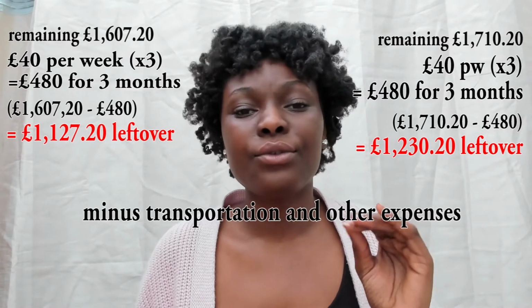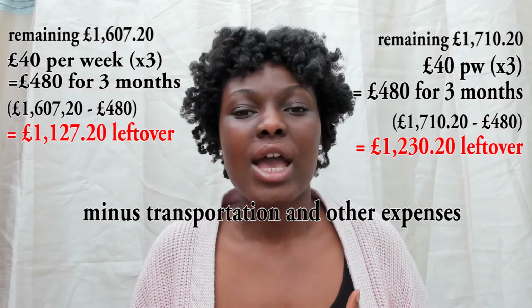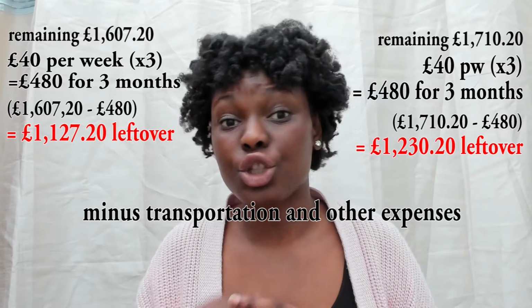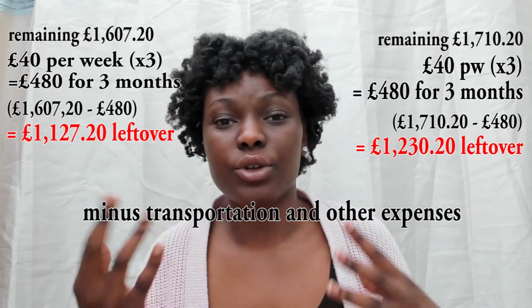And now if you know that you have to travel and you can't do it by foot, and you need to take a taxi, Uber, or the bus or the train, even depending on if you go back home for certain things, then for those 3 months you do a rough estimate of how much you think you're going to need for transportation, and deduct that out of your income. So now you have this particular amount left.